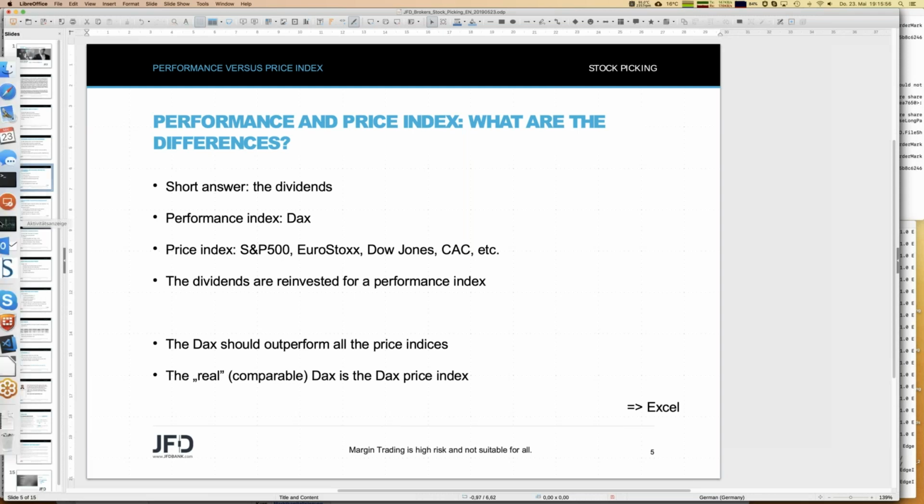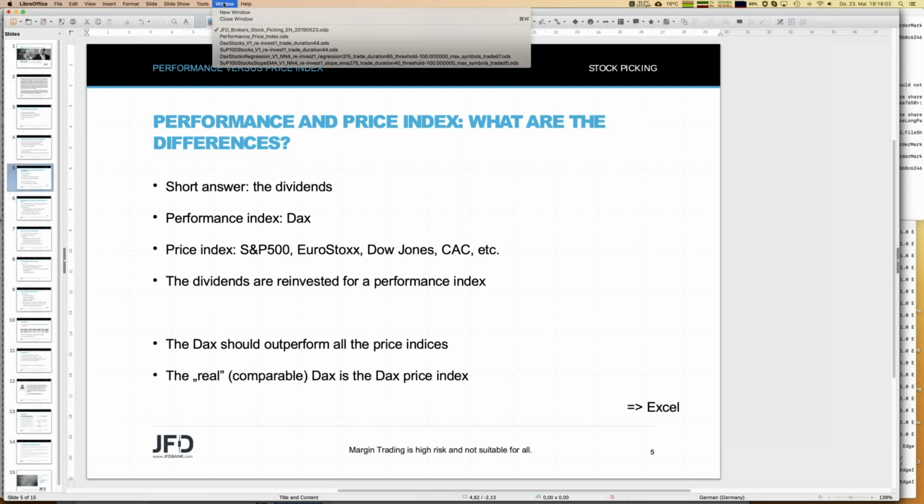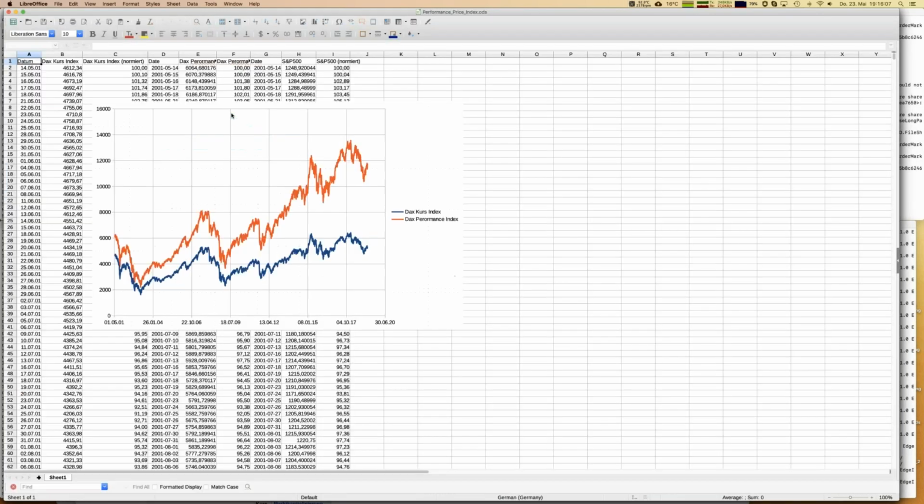Let's have a look at that real difference between those two things, DAX performance and DAX price index. Let's start with that. Within my Excel sheet, I have a long list of data starting at 2001. And in red, we have the well-known DAX performance index. That's exactly what normally is the DAX whenever we talk about the DAX, starting at 6,000, nearly up to 14,000, as we speak about 12,000. That's what you normally get in any chart.